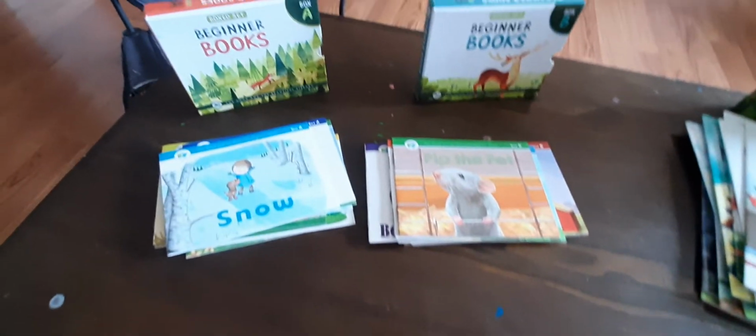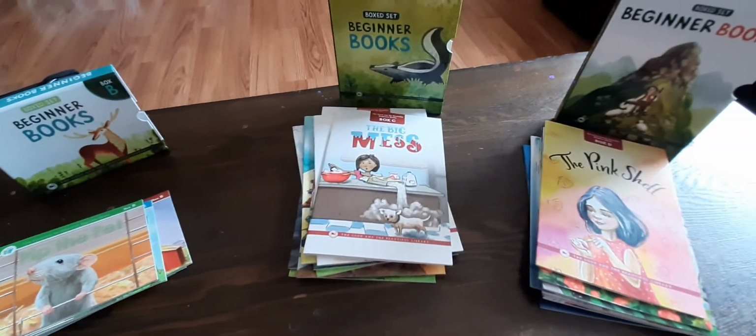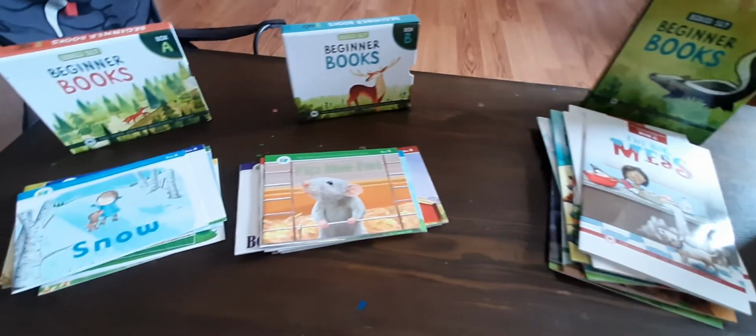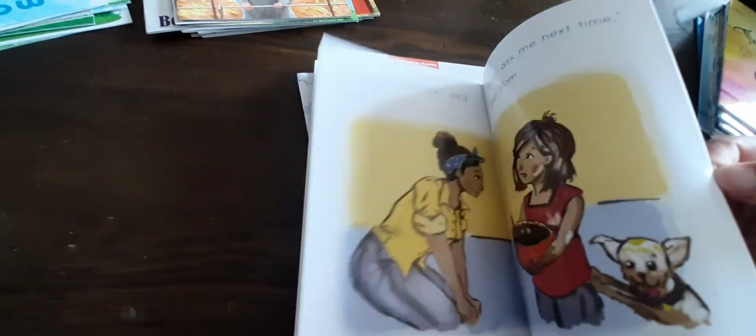All right, now for the additional stuff. We have beginner books, boxes A through D. The first two, like I said, are mostly CVC. So let's go ahead and look at, I'm going to look at box C. That's where we're going to start. These books have excellent, beautiful illustrations. My daughter really likes these books.